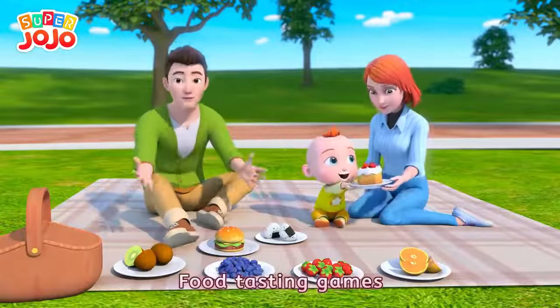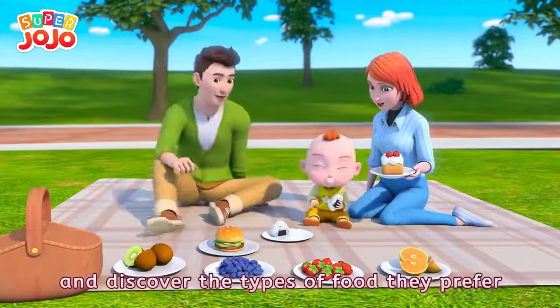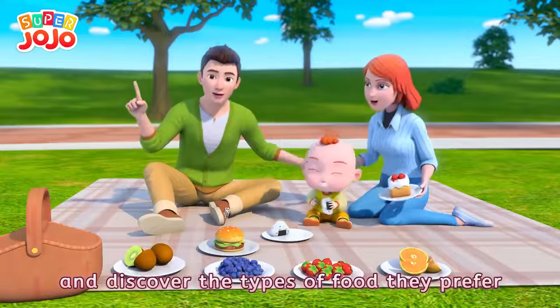Food tasting games are a good way for kids to learn food vocabulary and discover the types of food they prefer.